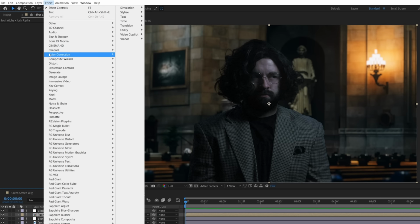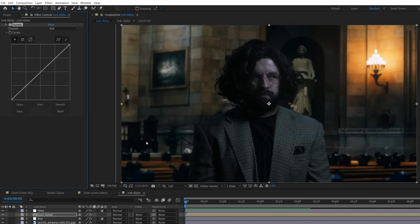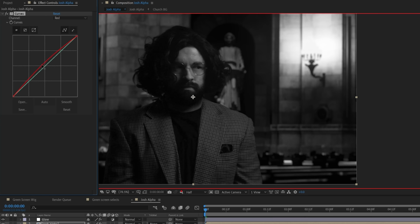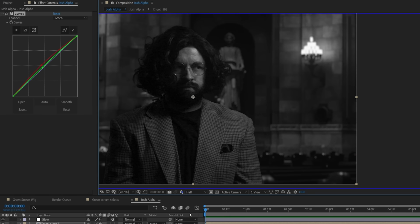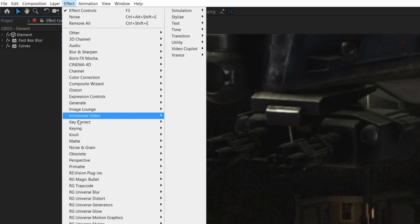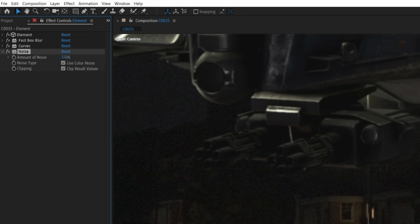Matching color is a similar process, and a common technique there is to use a curves effect and go through each of the RGB channels and tweak the respective channels with the curves until you have a more cohesive image. Adding noise or grain to your visual effect is also necessary unless your original footage was very clean, but even subtle grain can help glue in that effect more.